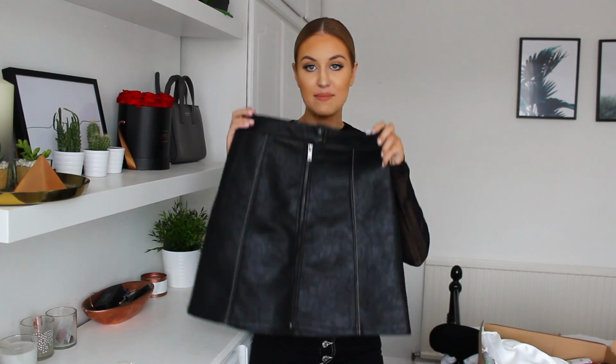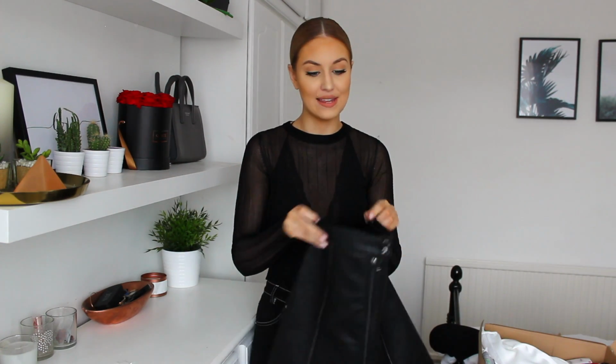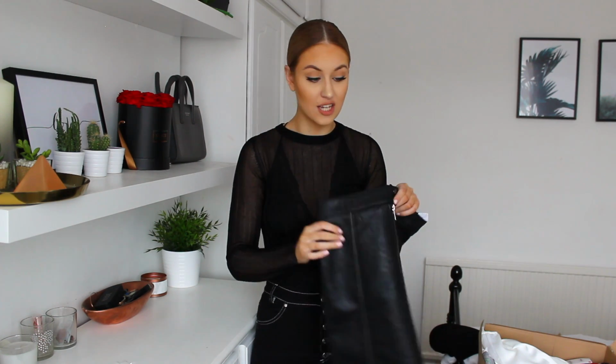So this little item here, I am very happy with. Now, if you don't know, I am a tall girl. I am 5'9", which is not that tall in the great big scheme of things, but it is taller than your average height, and I just find finding shorts and skirts that aren't too short and don't show my bum cheeks, it's a hard task.